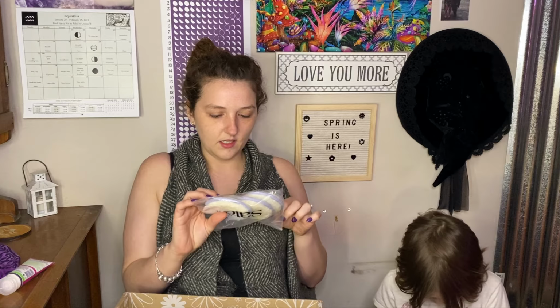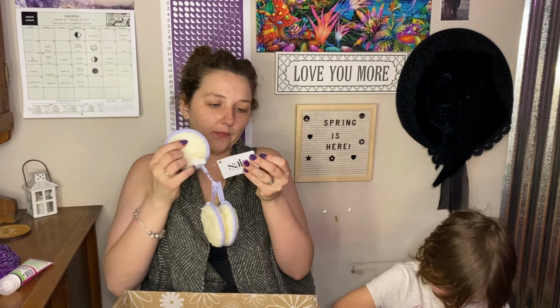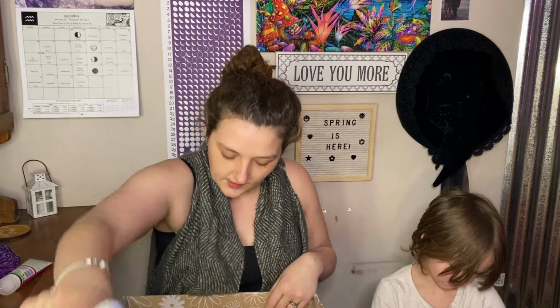I'm going to open this one. This is from Sadie. This is a set of 3 makeup scrubbies, I think. Like those, like this. I bought this the other day at Walmart. It's like the same thing. So I got a set of 3 of those.